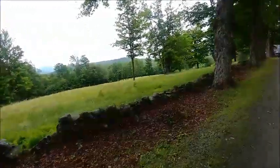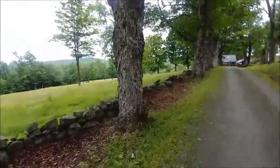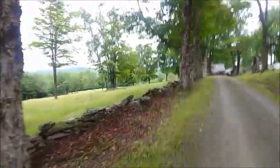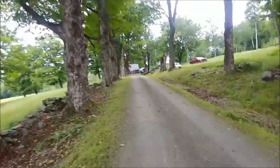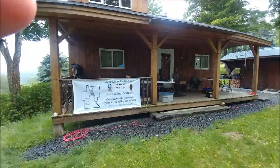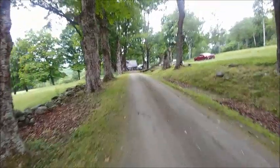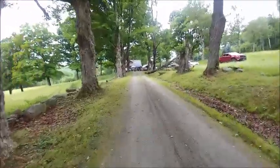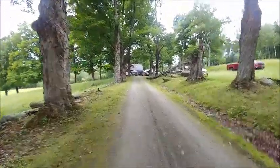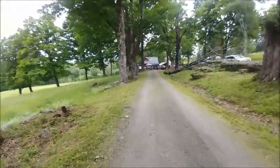There's been a family of turkeys down there the last couple of days. Little babies. Yesterday, I was camped on the other side of that building. I had my tent down there. I was having my breakfast and I was visited by a bear. He stopped and looked at me and I looked at him. He waved hi, I waved hi to him, and he went back into the woods.